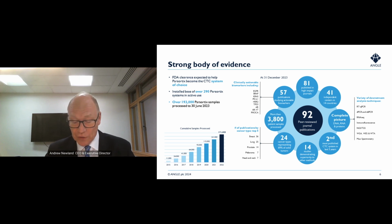And we've successfully done that with Angle's pulse oximetry system, such that we now have 41 independent cancer centres around the world who have utilised our system in their own labs, and they've generated their own peer-reviewed publications about the pulse oximetry's use in a variety of different cancers.